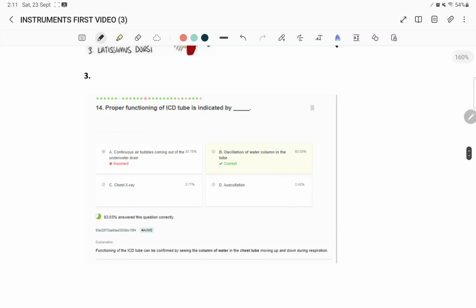Third is, the proper functioning of the ICT tube is indicated by. Now this was a very unique question that was asked and has not been repeated also. How do you check the proper functioning of the ICT tube? By oscillation of the water column in the tube. Many confuse this with the option of continuous air bubbles, but the correct answer is oscillation of the water column in the tube.